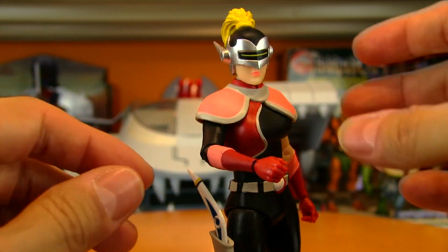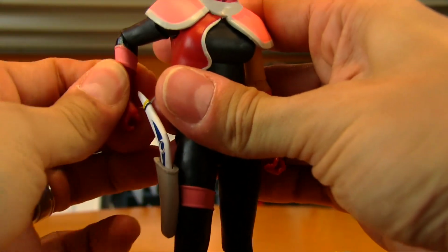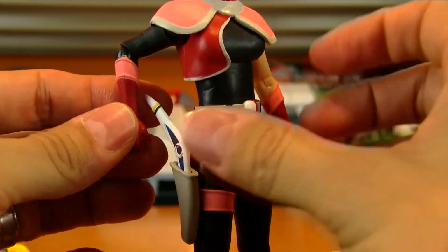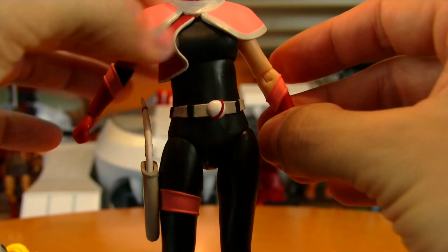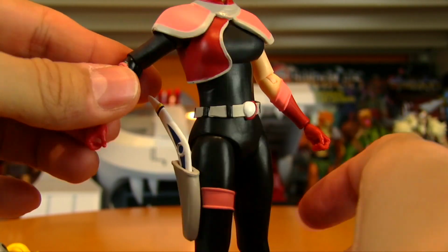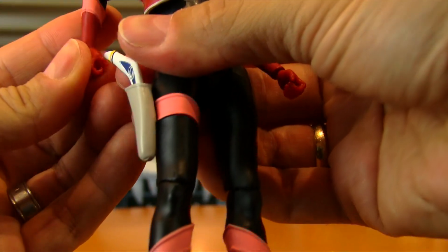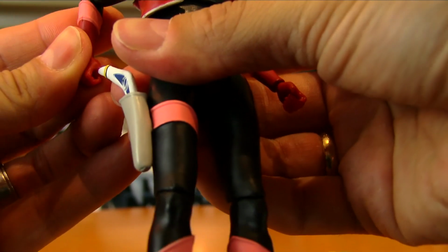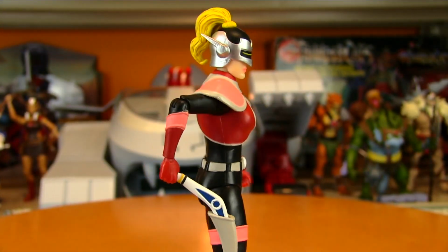just be very slow with those. It's easy to forget and just start playing around, but this is, despite some of the bendiness of some of the joints, you do want to be careful with those stiff wrist joints. I hope she's able to reach. Doesn't look like she's got quite, well, just the end of it. That's a little awkward looking.